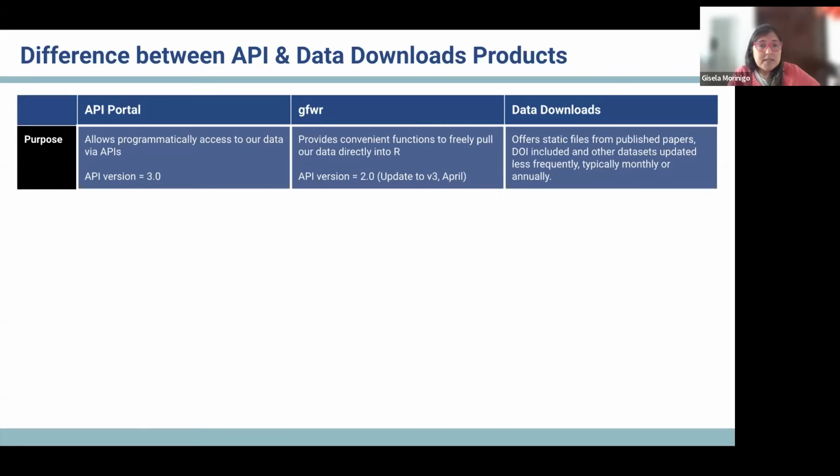The CFR is our R package, as I mentioned before, and it is based on the API. At this moment, it is using API version 2. So there are some differences in what you can get from the R package and the API portal, but we are working on updating this during these months to make sure it is in sync with version 3.